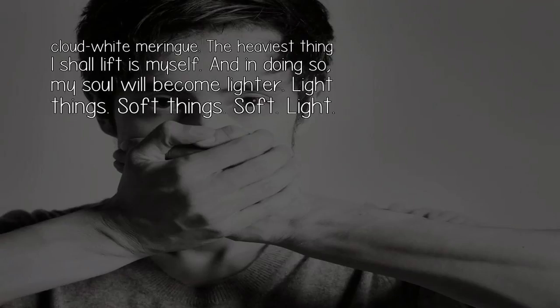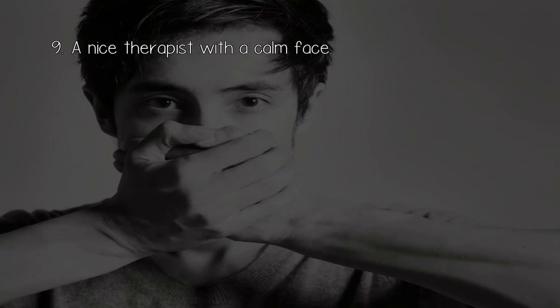The heaviest thing I shall lift is myself. And in doing so, my soul will become lighter. Light things. Soft things. Soft. Light.